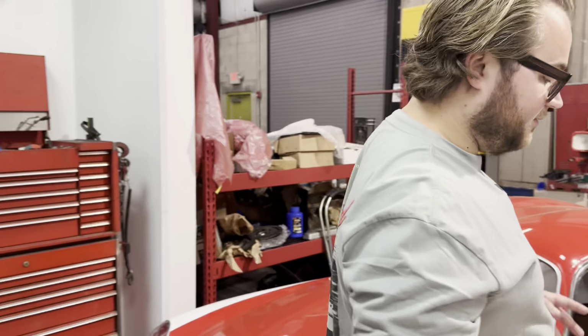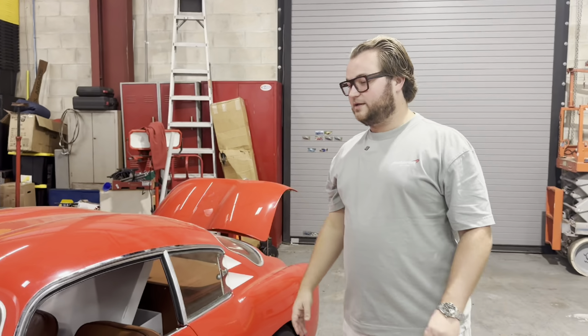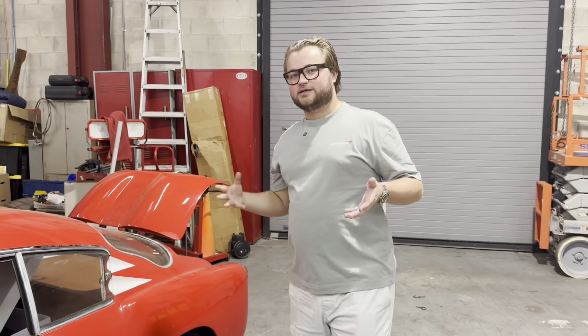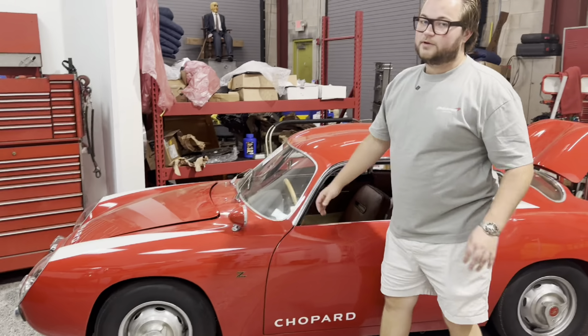The gentleman that we got it for, he has not seen the car. He probably won't see it for another 30 days, but I've sent him a lot of pictures so far. He's pretty excited to see it. And another thing that I think is quite cool is this is the little Zagato badge. Well, we're gonna show you something.